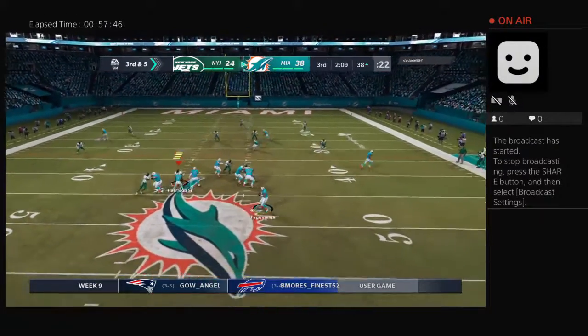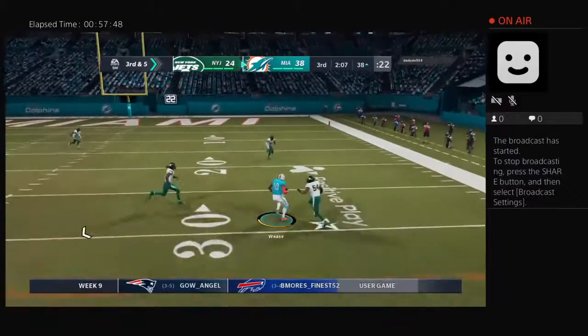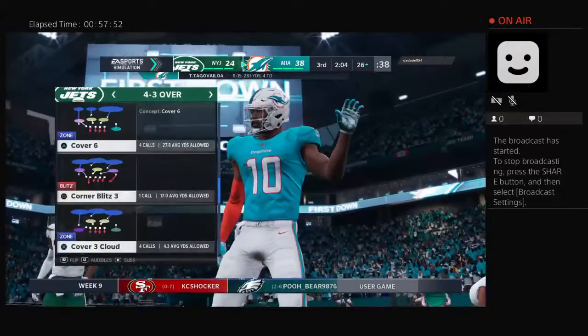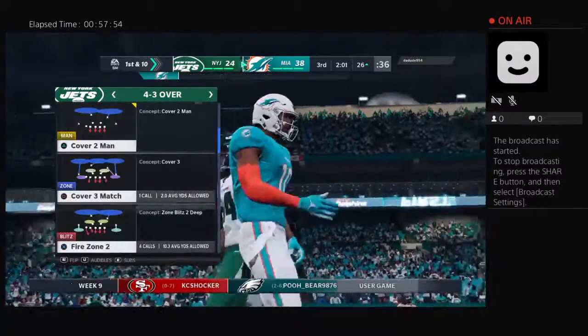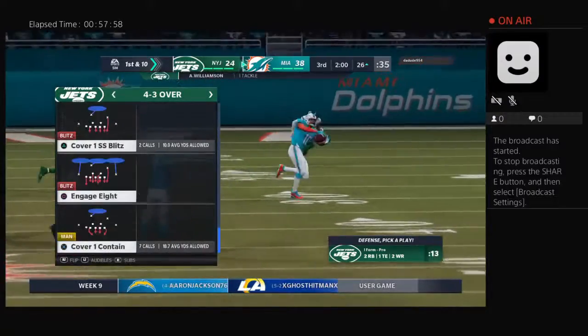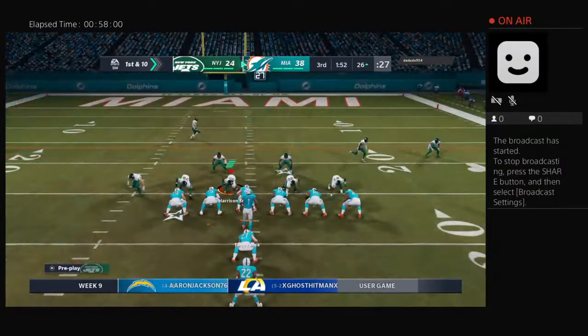Out of the gun on 3rd down. Here's Tua. Got a man, and he hits him in stride. And he is going to have the Dolphins first down as they're able to get the 3rd down conversion. 12 yards there as they keep this drive rolling. It's another first down.